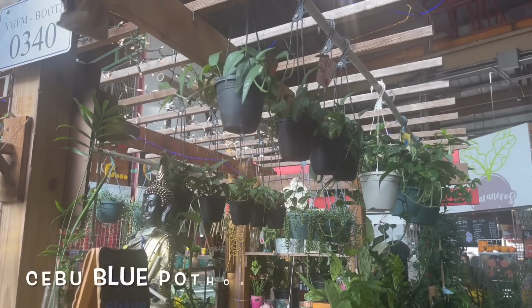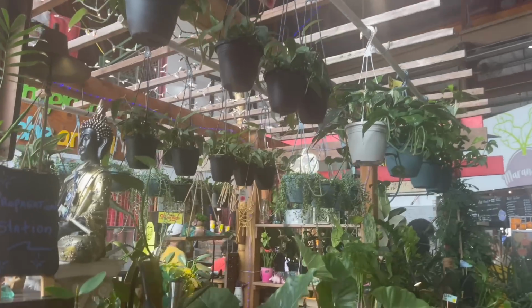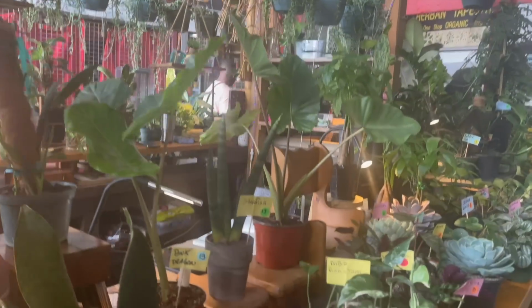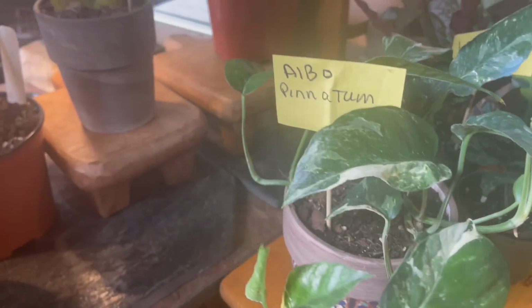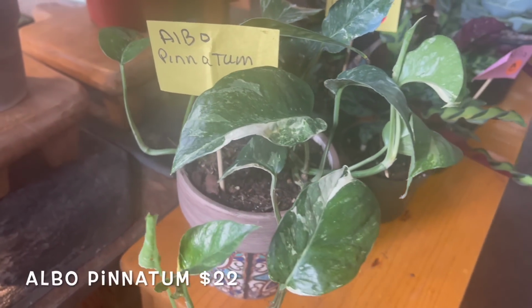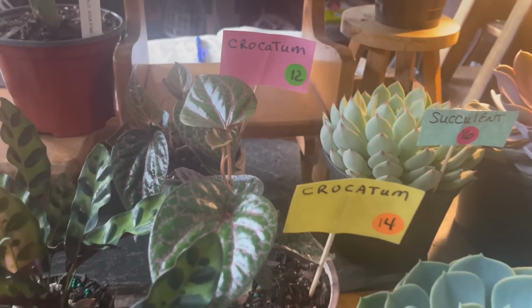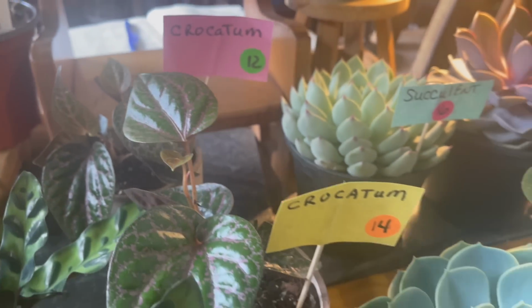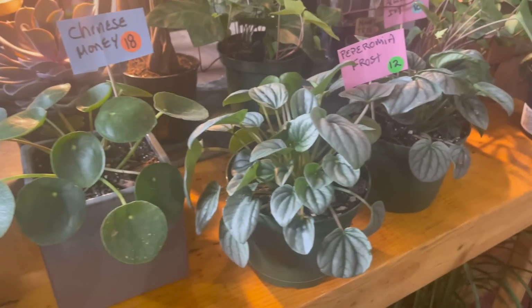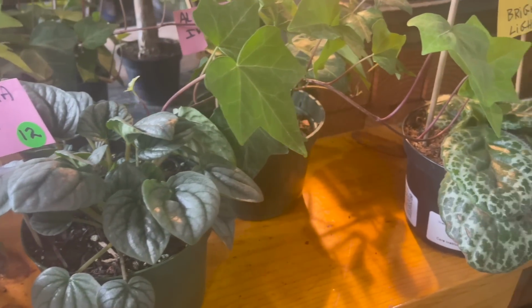And on the top here, she has some Cebu Blue Pothos baskets. I think those were $17. And below, she had a Albo Panatum for only $22. It came inside of a little clay pot. Also, here's a Piper Crocatum for only $12. Some peperomias, also $12.